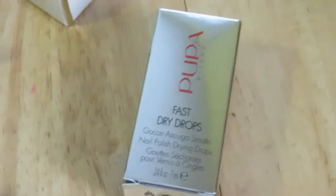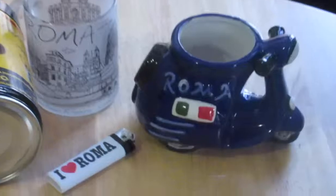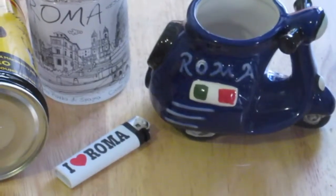Forget how much the drops were, maybe 8 euros. And these were about 20 euros. So moving on to some more keepsake-type items from Rome.